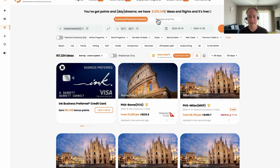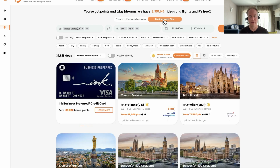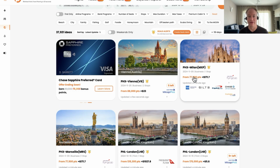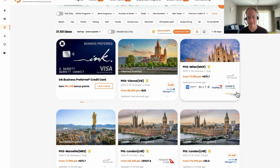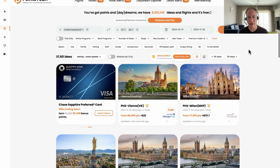In my case, you can do economy or premium economy, and you're going to find some really amazing redemptions. But let's just do it in style and look for business class only. So right away, it's starting to show me what is possible from, in this case, Philadelphia. I can go in business class to Milan for just 77,000 miles. Philadelphia to London for 57,000 miles. Here's Newark to Amsterdam, 71,000 miles. So you can start to see what is possible with redemptions.